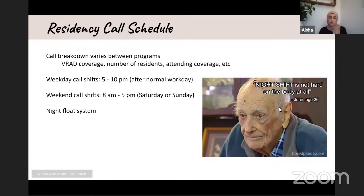So I'll just pause here as well and just take a look at some of the questions. So regarding fellowship and whether or not radiology residents do fellowship.